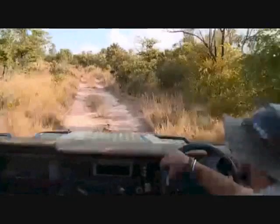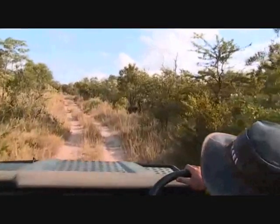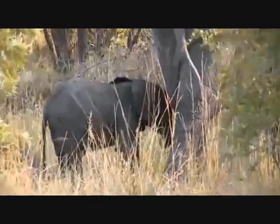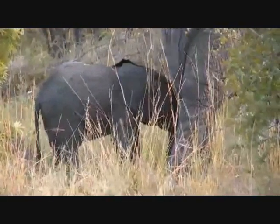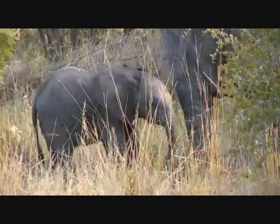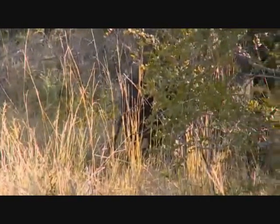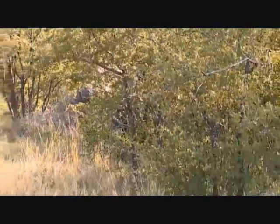It looks like a very cute little baby and this mother. Just gonna stop here. Not uncommon for little youngsters to come up to the vehicles to investigate. So we might get lucky there. And I can see now there are a few more elephants moving through this thick vegetation. So it wasn't just the mother and her little calf.